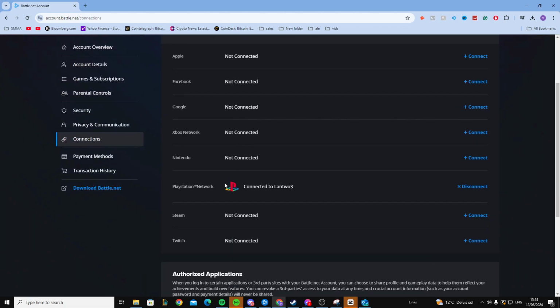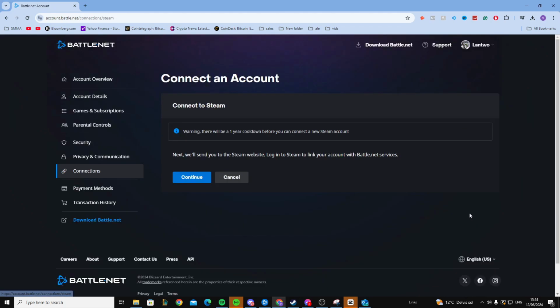Then from in here, you want to scroll down until you find Steam and you can press the connect button. Now when you press connect and you press continue, then you will be headed over to the Steam page and you're going to log into your account.